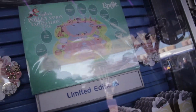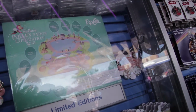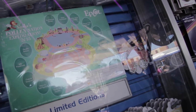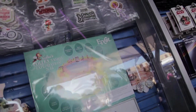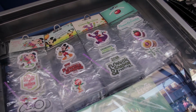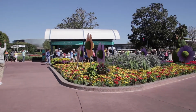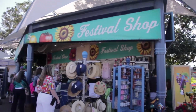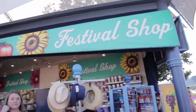As well, if we look up here, they have the maps for the Easter egg hunt this year. It's Spike. If you can find Spike, get the stickers put on all those maps there. Something that's becoming more popular are these festival patches. As you're walking towards World Showcase and the festival, there are two different booths here, on two different sides. Make sure to check out both because they are housing different things.